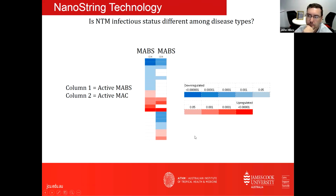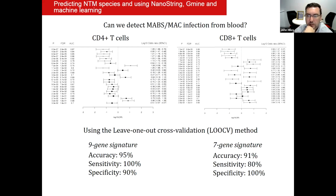We're doing a pattern analysis now and a UMAP to get a signature. You've got forest plots, so you've got genes that are upregulated and downregulated, and we've got good FDRs and AUCs and p-values. And you can use LOCV, and that can identify a signature. Looking at T cells, we can detect these infections with 95% accuracy, 100% sensitivity, and 90% specificity. And for the CD8 cells, 91% accuracy, 80% sensitivity, and 100% specificity.